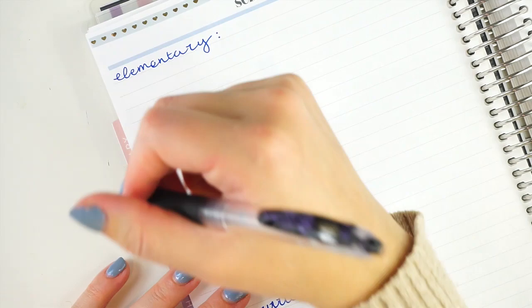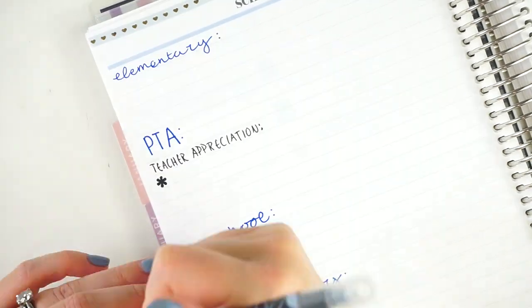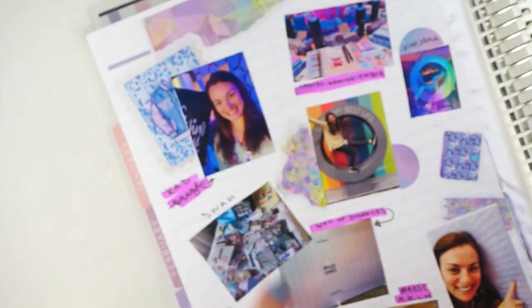I don't like to repeat things in my planner for the sake of repeating them, but there is a type of repetition that I find very helpful for organizing my thoughts, and that is one of them.